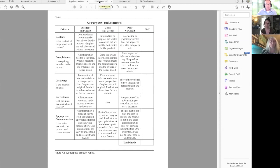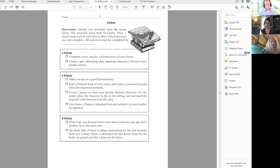Let me give you a few examples of the kinds of menus that Laurie proposes. Here's her 2, 5, 8 menu system, and so the kids choose. It has a total of 10 points, right, Laurie? That's correct. They can choose different things that they can do in the classroom to achieve this.